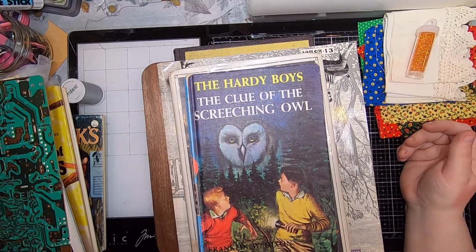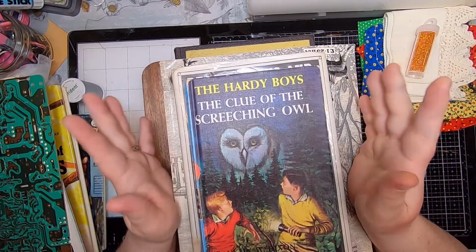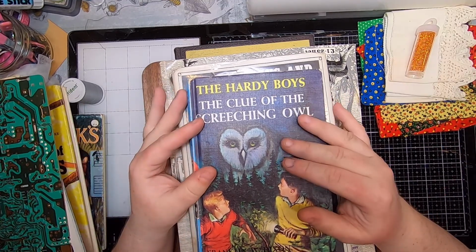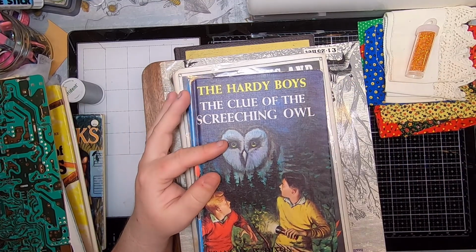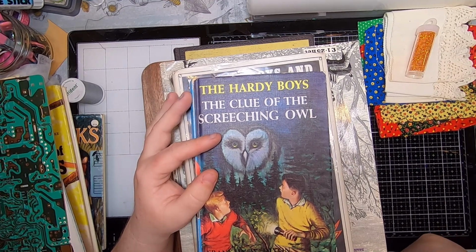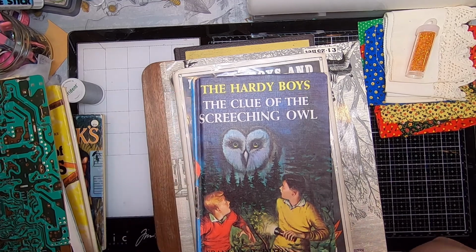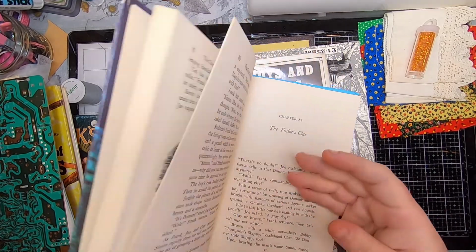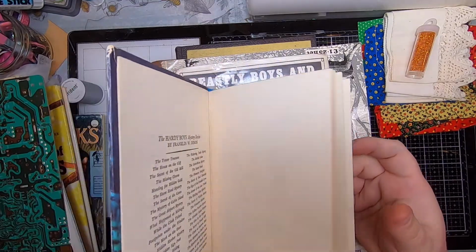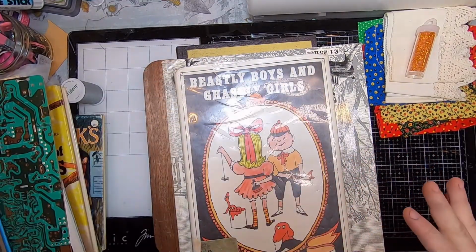I think these books, you can find them relatively easy. These, like the Trixie Belden, all those kids mystery books from the 50s and 60s. I see them relatively often. So I didn't want to buy a whole ton of them. But I did like this one because of the owl, and I do think that they would make really cute journals, and so that's that one.